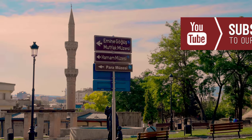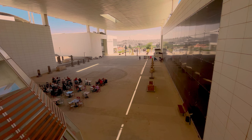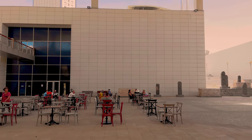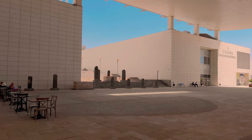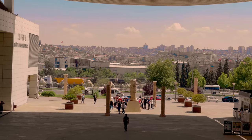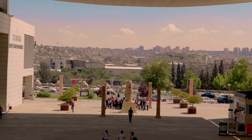The Gaziantep Zugma Mosaic Museum, which has one of the most renowned collections of mosaics in the world, is at the top of the list of its tourist attractions. It's easily accessible by taxi or bus. We walked from Old Town, but I would not recommend this during the summer months. The Mosaic Museum is free with a Turkish museum pass.